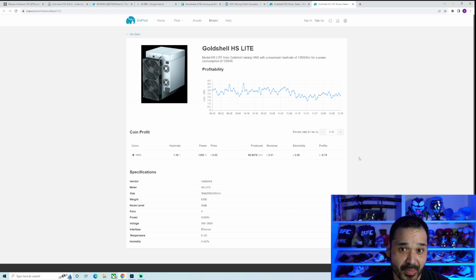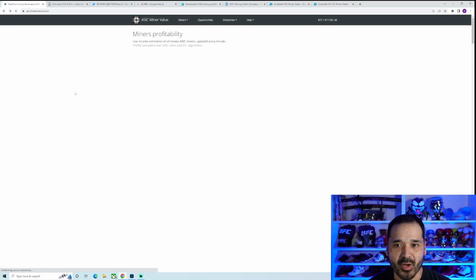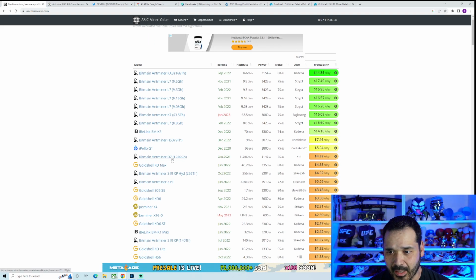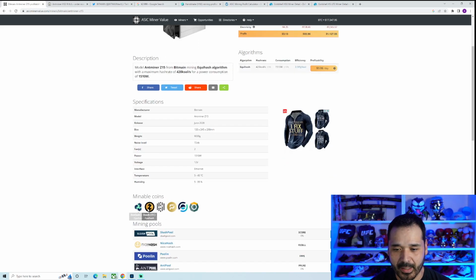My personal pick, I thought the next one they were going to announce was probably going to be like a Zcash or a Dash miner, just because those are outdated and they're still profitable. Like if we go down here, the D7 released October 21, and that one is still decently profitable. And then my real bet, the one I was actually waiting on, was a replacement for this guy, the Z15, because it came out in June 2020, and this thing is still profitable, right? It's $3.68. I know a lot of people don't like Zcash, but with the whole privacy thing going on, it seems like it'd be a good time for it.